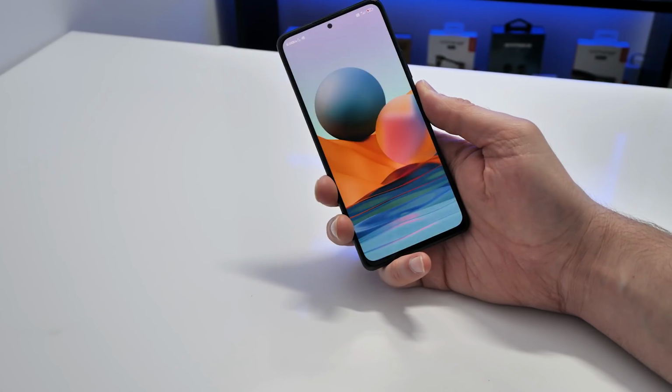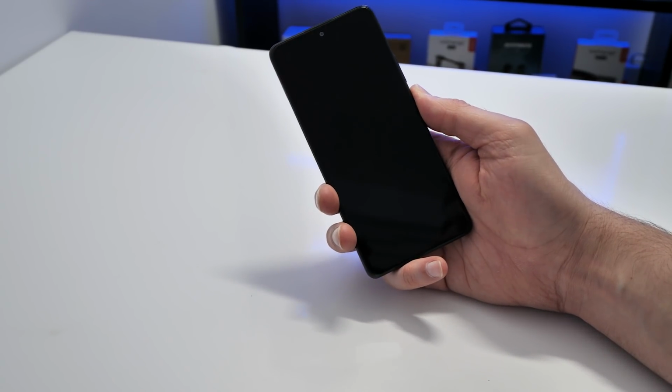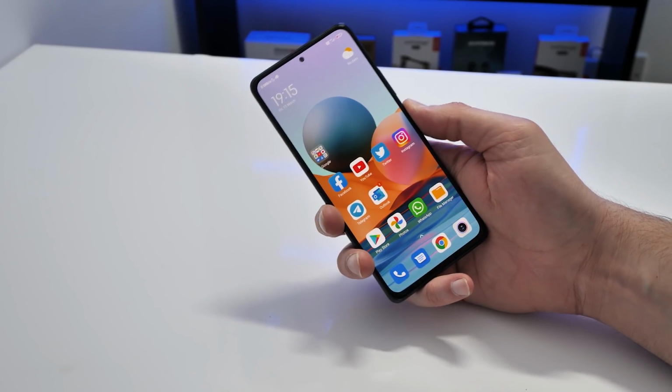And this fingerprint sensor as well is still surprisingly fast, rapid, and accurate. I'd probably say 99.9% of the time it opened first time every time. So getting into your phone quick enough is a doddle.